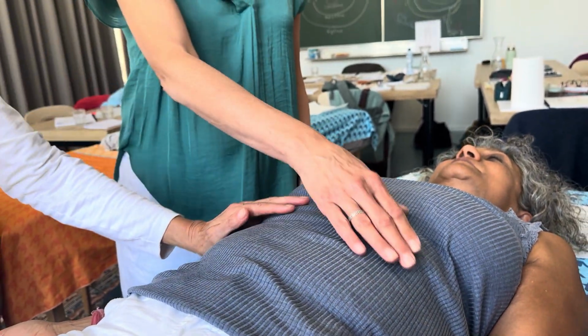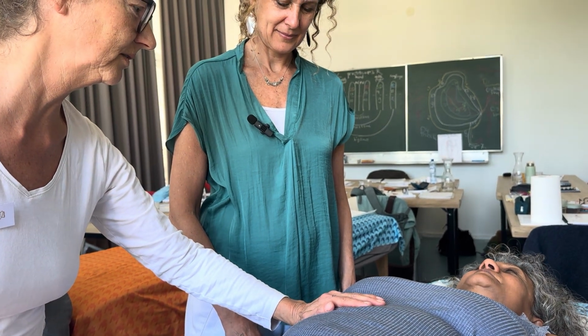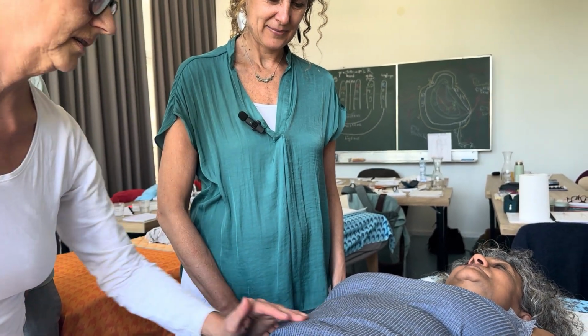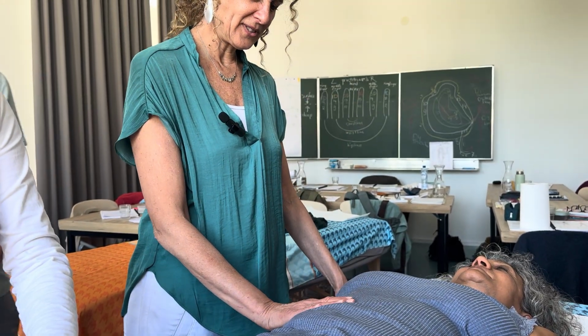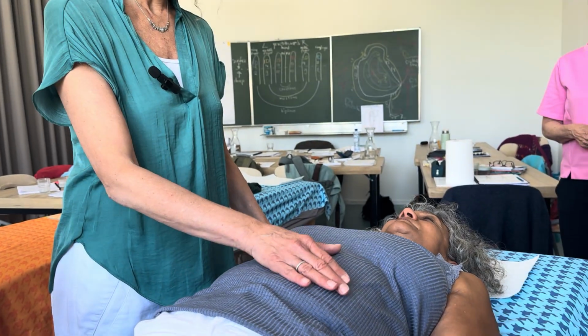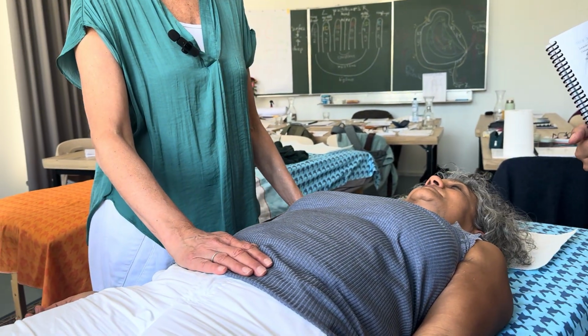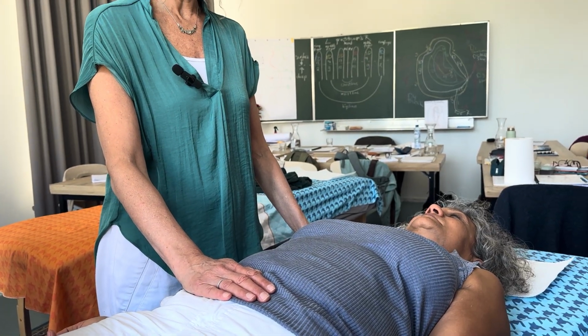Do you see that? I see the fullness here, and I can feel it's not your breast, it's really here over the ribs. Yeah, I saw that too. The 14s are up a little bit more as compared to the rest, and her breathing is here and less in here, right? So would that tell you that?